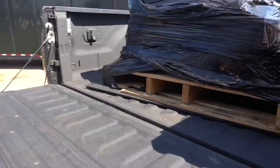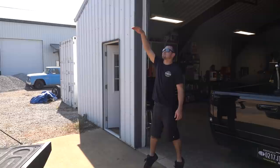All right, let's back out Frank and see if we can pull this sucker out of here. There's a lot of beauty underneath this black covering. What? You see, I got the visor. Oh, you popped it? Oh, popped it.